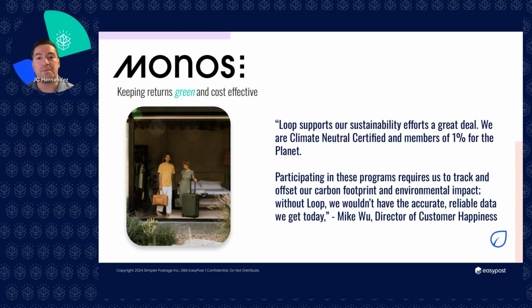Thanks to Loop's comprehensive features, Monos now enjoys a flexible, data-driven return experience that elevates their customer service to new heights, all while staying true to their commitment to sustainability. Increased customer satisfaction and enhanced environmental accountability are just the beginning. Mike Wu sums it up best: "We're thankful for the Loop team for supporting us in any way possible to grow and scale our business."